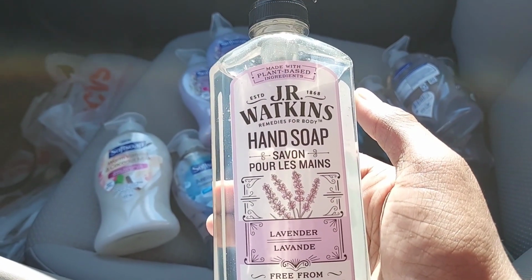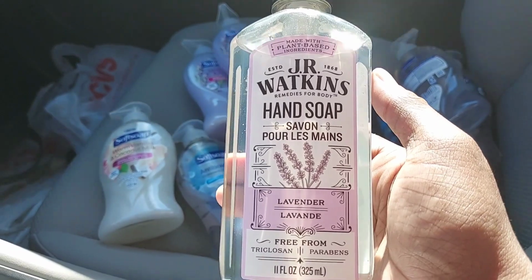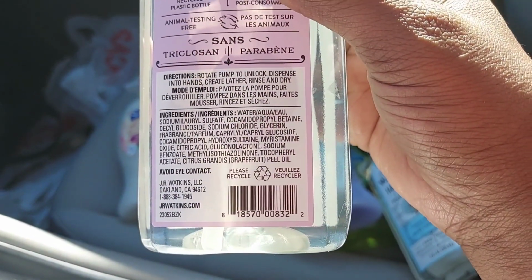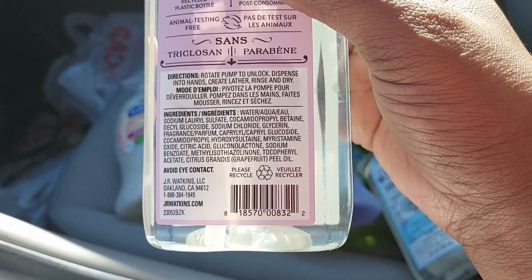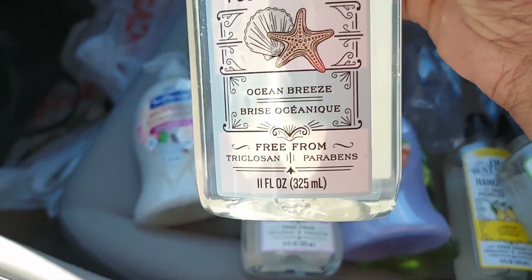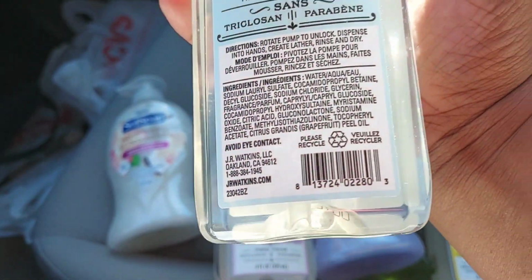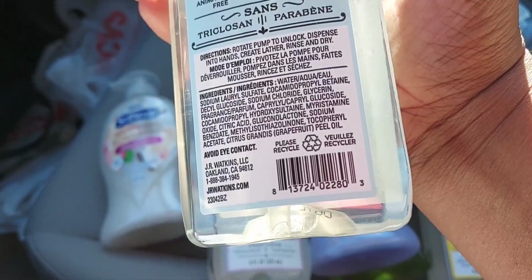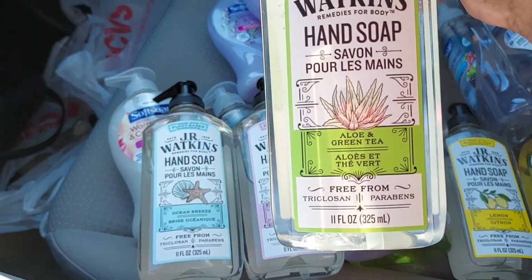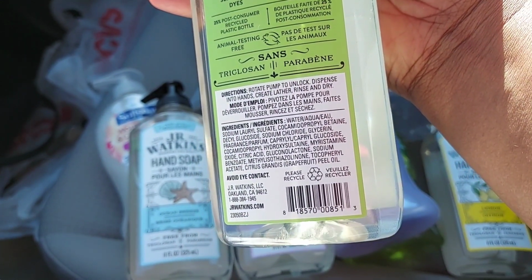So guys, this is one of the J.R. Watkins hand soaps that's on clearance. This is the lavender scent, and here is the UPC for you, because I want to make sure you get the right one. And the next one I got is the Ocean Breeze. Here's the UPC for that. And here is the Aloe in green tea. The UPC for that.